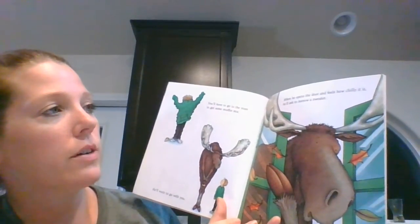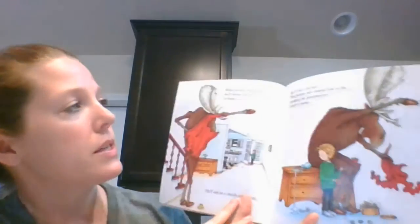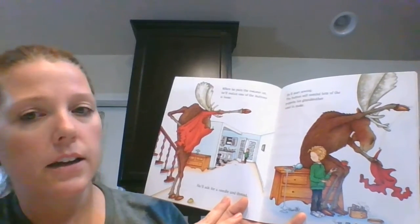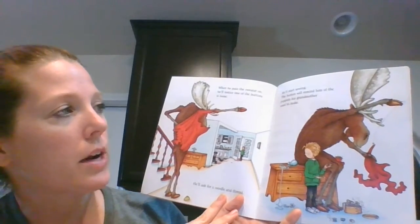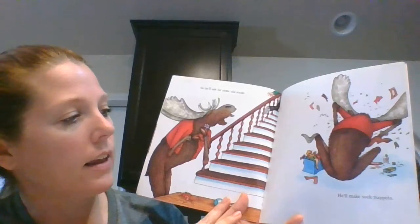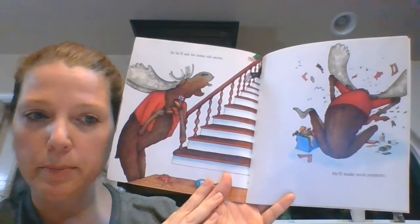When he opens the door and feels how chilly it is, he'll ask to borrow a sweater. When he puts a sweater on, he'll notice one of the buttons is loose. He'll ask for a needle and thread. He'll start sewing. The button will remind him of the puppets his grandmother used to make. So he'll ask for some old socks. He'll make sock puppets.